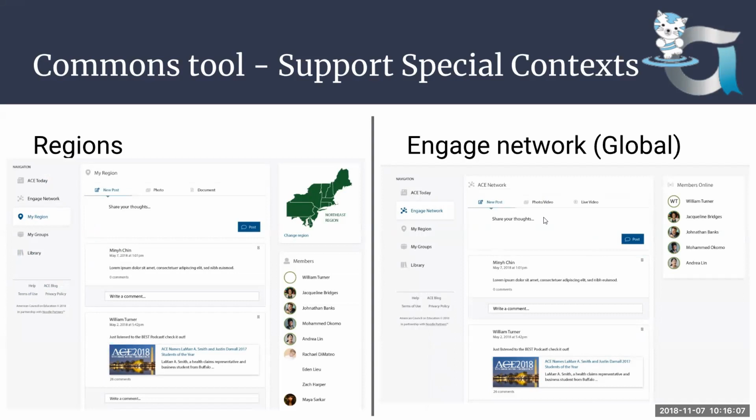One of the challenges of this project was supporting special contexts. As some of you know, Sakai supports contexts, which are called sites. So we have different sites, and in every single site you have a context. But what happens if you want to have multiple contexts globally? Let's say at campus level, I want different contexts that are not sites. And we had that challenge because we had regions and we had an engaged network. And the engaged network is global and regions are regions. So the Commons tool required support for special contexts, which are not sites, because the users are not grouped in a site. So every time a user accesses a special context, we'll find posts of that context. Okay.